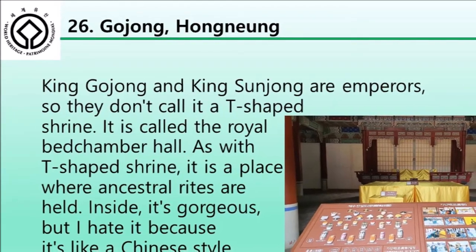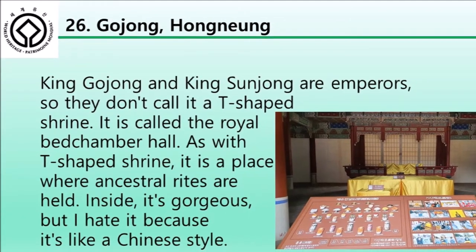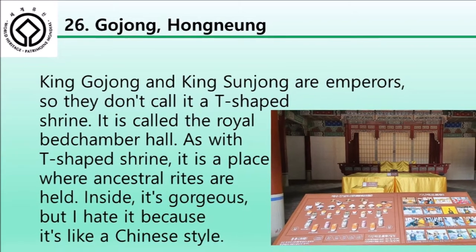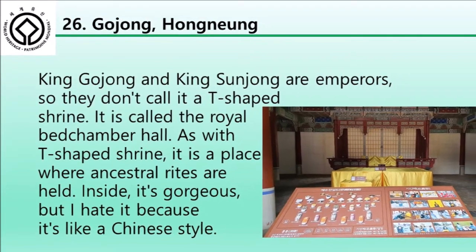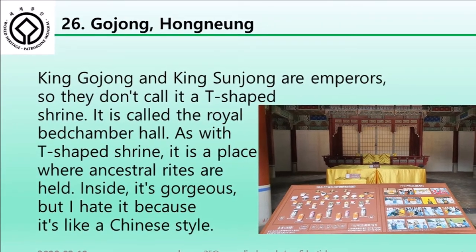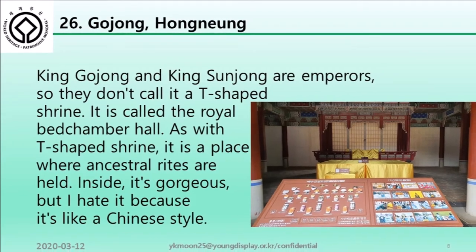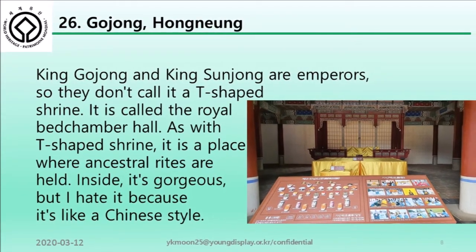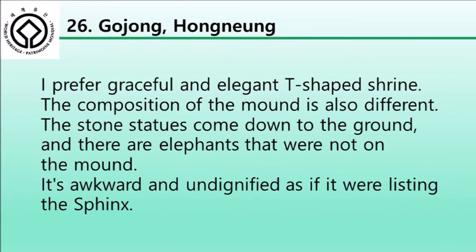King Gojong and King Sunjong were emperors, so they don't call it the T-shaped shrine. It is called the royal bell chamber hall. As a T-shaped shrine, it is a place where the ancestral rites are held. Inside is gorgeous, but I dislike it because it's like a Chinese tile. I prefer the graceful and elegant T-shaped shrine.